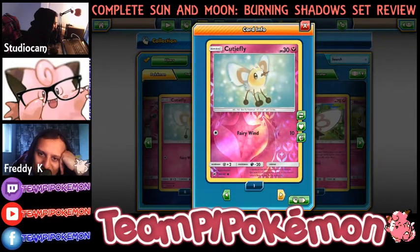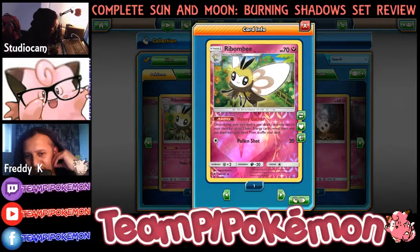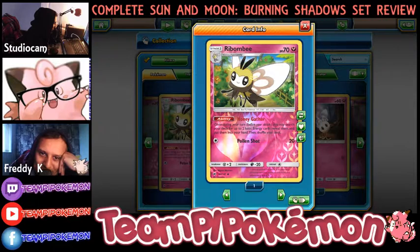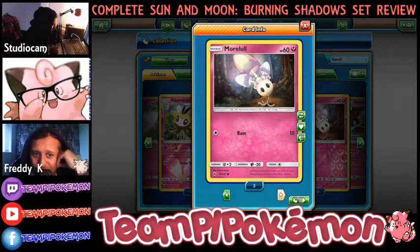Cutiefly, great free retreat, but Fairy Wind for 10. It does evolve to a Ribombee, but many people will actually just prefer to have a Professor's Letter. I don't think it's really worth having a Cutiefly in your deck, because I think it would just be too vulnerable at 30 HP. Honeygather, however, I don't know. Maybe, just maybe, if you're building a fun version of Gardevoir, you can actually have Ribombee and force a 7 prize game. I don't think Ribombee is going to be that significant.